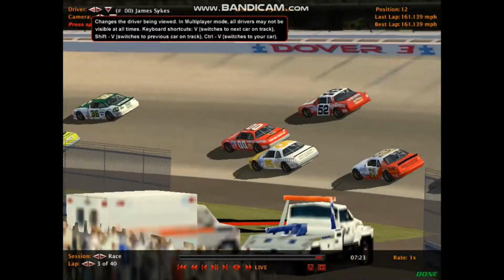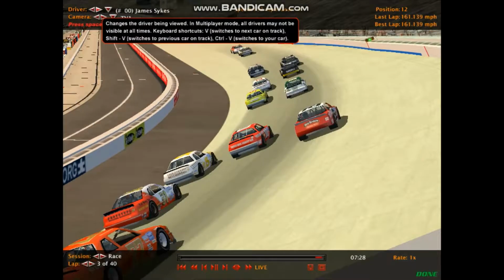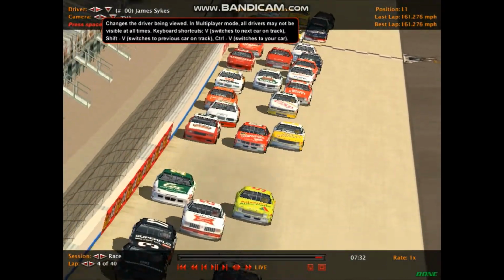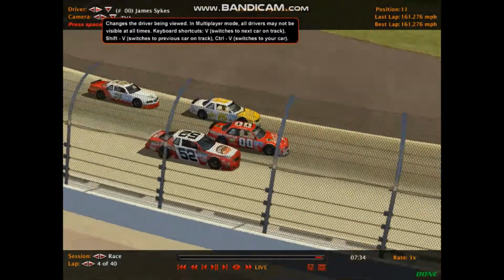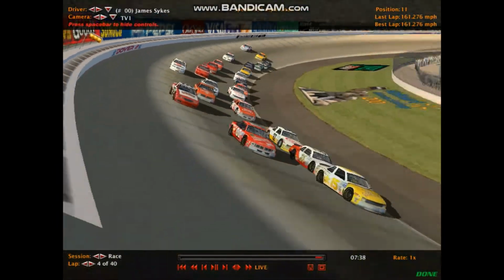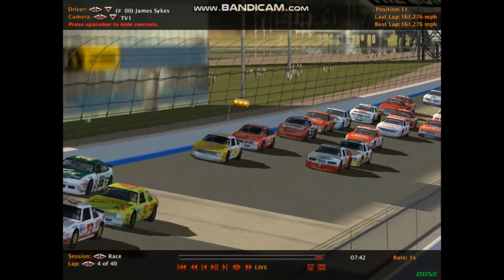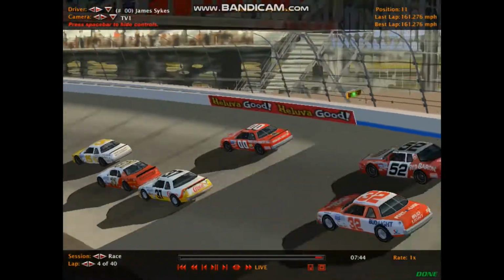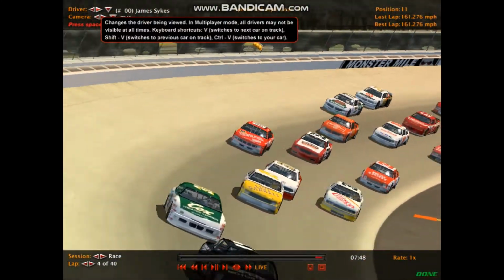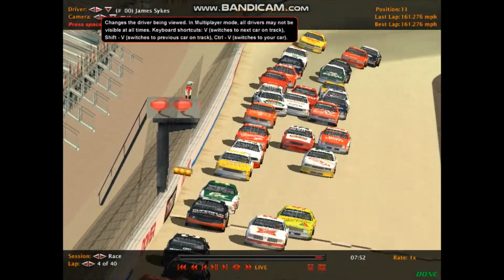As we go through turns number 3 and 4 right now, there's a 3-wide battle going on between Stephen Colon, James Sykes, and Seth Cole. Sykes and Colon got a little together coming off turn 4. And turn 4 is usually a trouble spot, especially if you're 3 wide off that corner. It's very, very tricky, regardless of what mod you're using in this series. As we come onto the third turn now, Roberto Crown Jr. gets around, so does the 37 car of Daniel Bouchard. And they come off turn number 4, and again they touch.